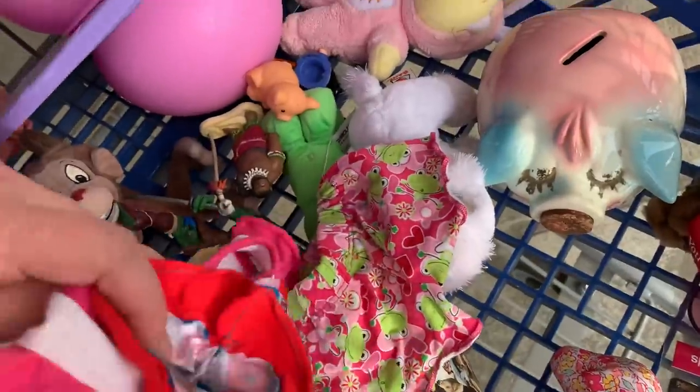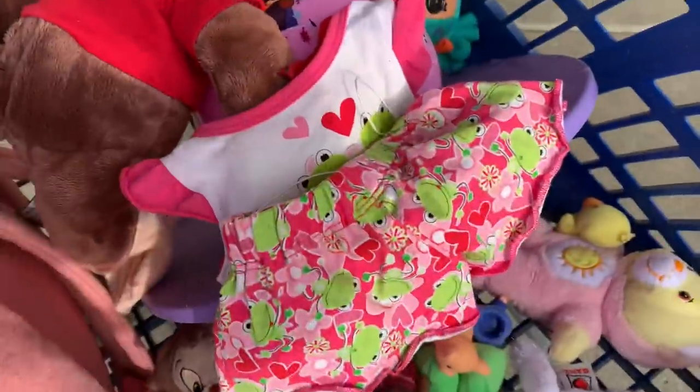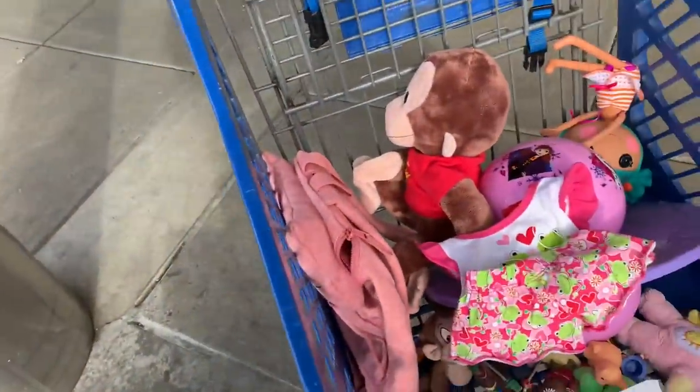I went back, I found the other piece of that Build-A-Bear outfit. So I got a Build-A-Bear outfit, and not bad, right? Not too bad, right? Got lots of great stuff, under $15. Found some really awesome things.